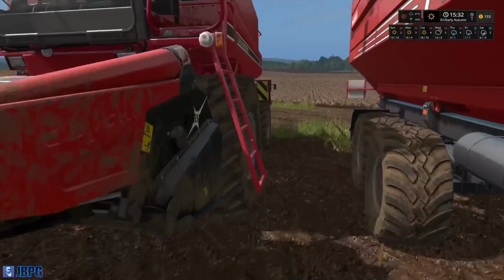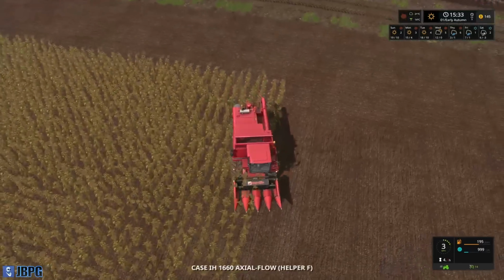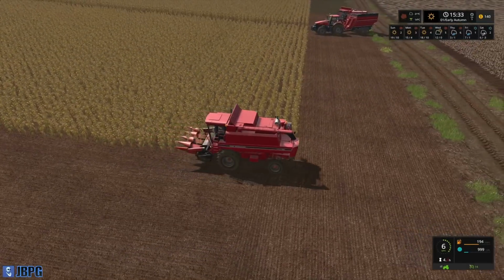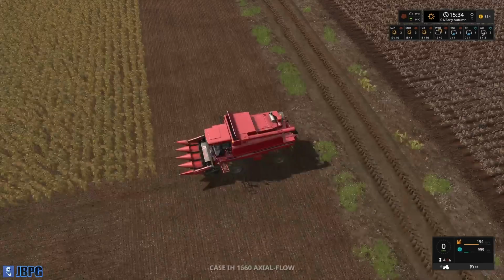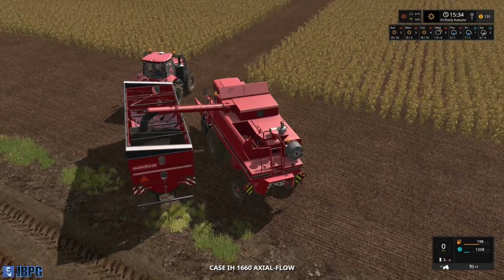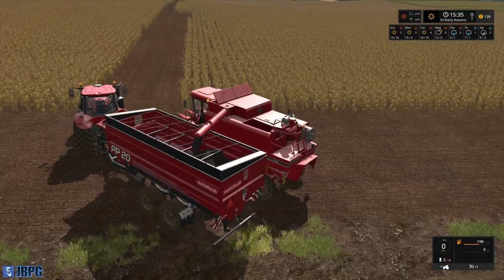And what I'm going to have to do as well now is hold this combine for a moment. Actually, I'll probably hold the other one. I'll let him get to the end, get him lined up, and then I'll stop him and I'll hold this one. So again, we get that end-to-end stagger, so they're not going to both need to be emptied at the same time. This one's still unloading, look. There we go.